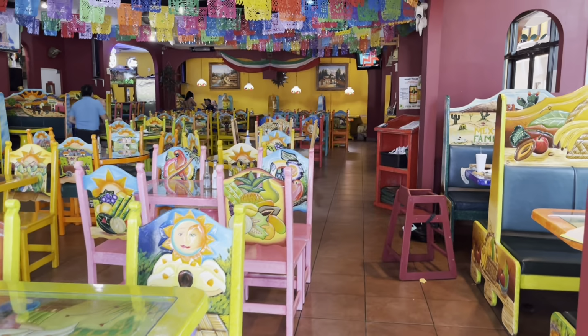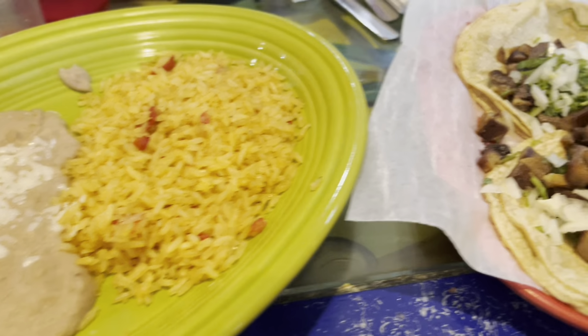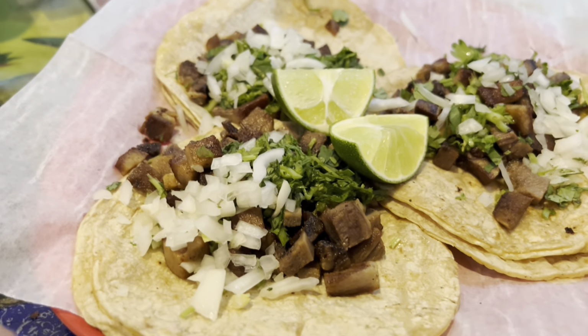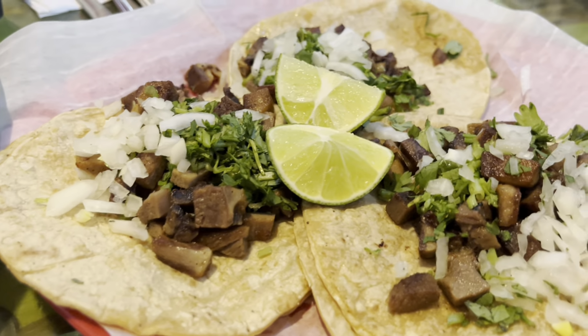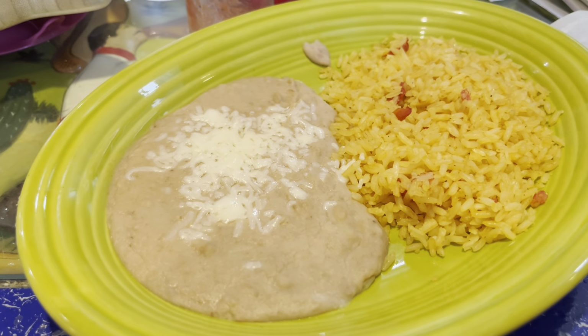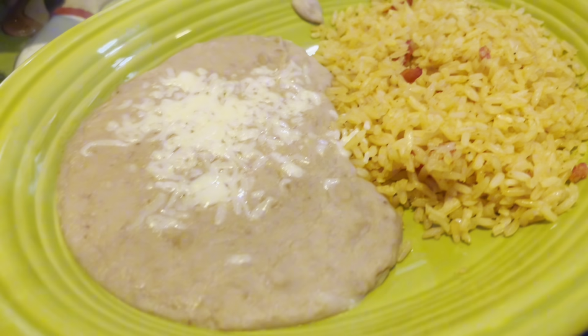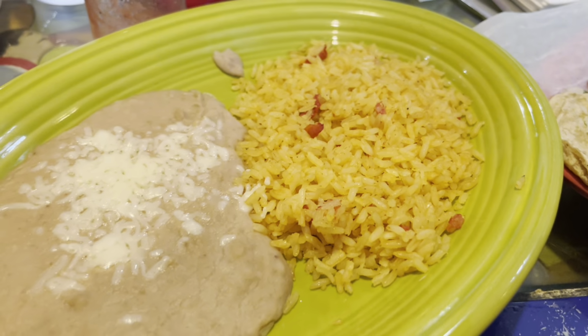at El NOPAL. And here's the tacos de lengua. And the food is officially here. Check out this lengua. These are tacos de lengua. And these are 3 tacos, only $18 for this entire meal. Comes with rice and beans. Check this out. Comes with beautiful rice and beans, which is extremely hard to make at home.